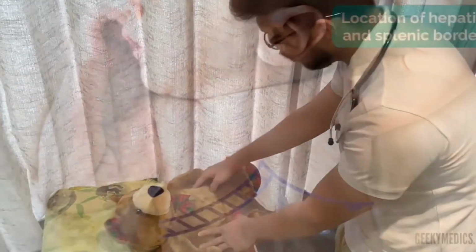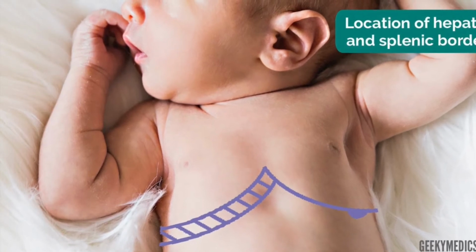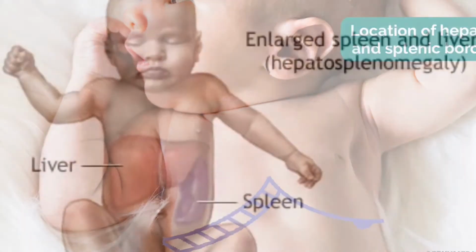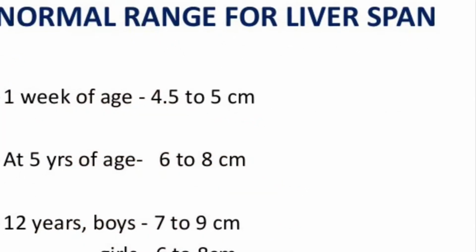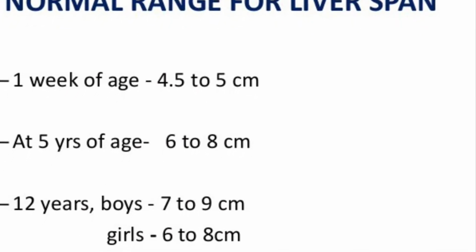The presence of a palpable liver does not always indicate hepatomegaly. In general, a liver edge greater than 3.5 cm in newborns and greater than 2 cm in children below the right costal margin suggests enlargement. Now, the normal range for liver span by percussion at 1 week of age is 4.5 to 5 cm. Hepatomegaly or splenomegaly is not always prominent in the jaundice of a preterm baby.